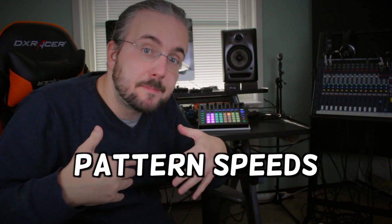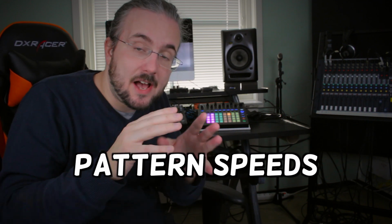People would also like to set pattern speeds. So basically having a pattern running at half the speed or double the speed, for example. And I'm not too technical on this, but I think you get the idea.